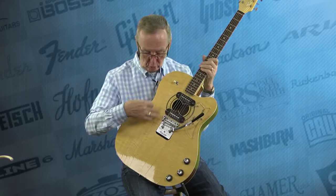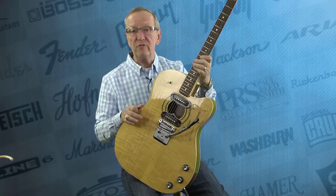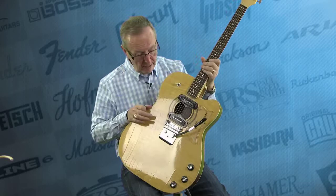And it's big. It's a 16 and a half inch body. It's only 2 5/8 inch deep, but it's got a 25 and a half inch scale neck, so it feels like just about everything else that you've played, and a 1 11/16 inch nut. Now, from there, it gets a little wild.